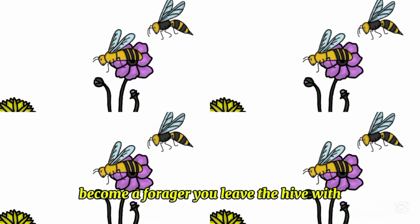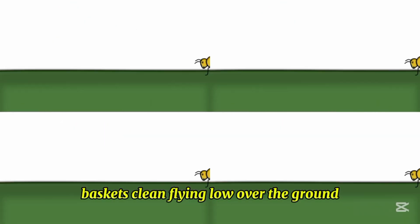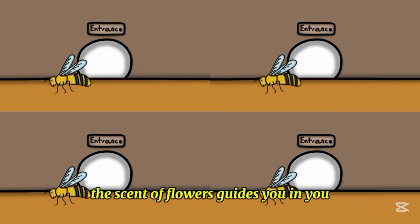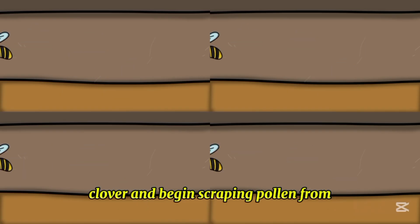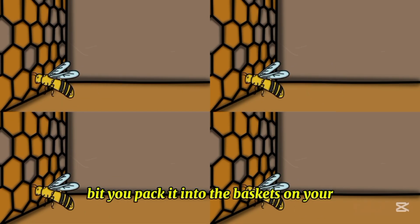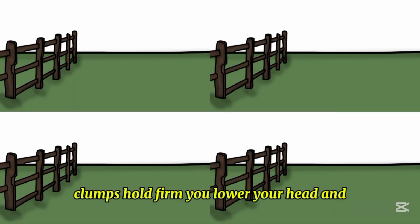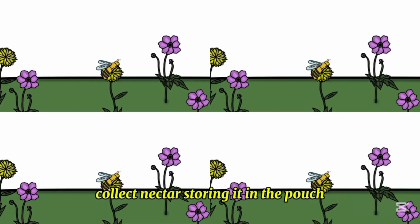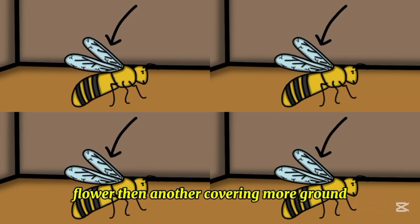You become a forager. You leave the hive with your nectar pouch empty and your leg baskets clean, flying low over the ground. As you follow the trails left by others, the scent of flowers guides you, and you land near the center of a wide patch of clover and begin scraping pollen from the petals with your front legs. Bit by bit you pack it into the baskets on your back legs, pressing it down until the clumps hold firm. You lower your head and push your tongue deep into the flower to collect nectar, storing it in the pouch. Inside your body you move to the next flower, then another, covering more ground with each stop.